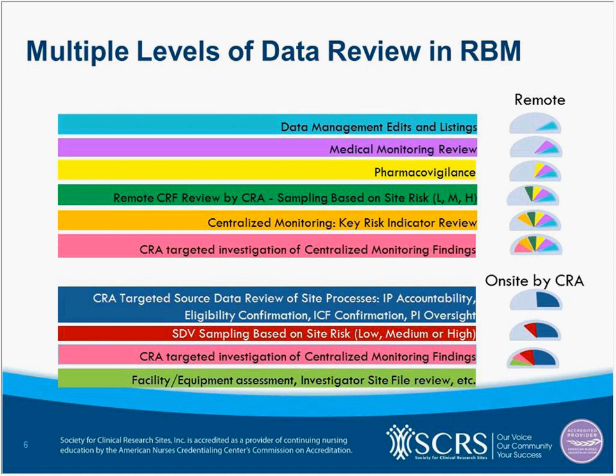So edit checks or queries, data listings, medical monitoring review, and pharmacovigilance reconciliation are the types of remote review that you're most familiar with. In addition to those, CRAs will be performing a remote review of CRF data for logic and understanding, not source verification or SDV. And there's no need to fax or email source records for this activity. This logic review is to ensure that the site is entering the data in a way that makes sense. If an issue is detected, such as a misunderstanding of an IP page, the CRA can contact the site and make sure that they fully understand the context of that particular CRF page.